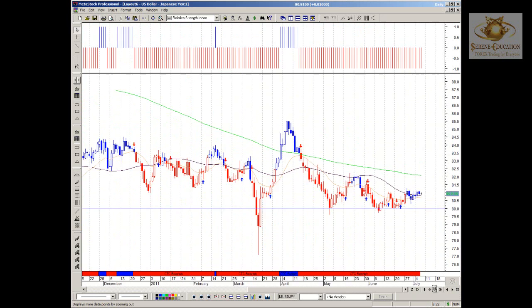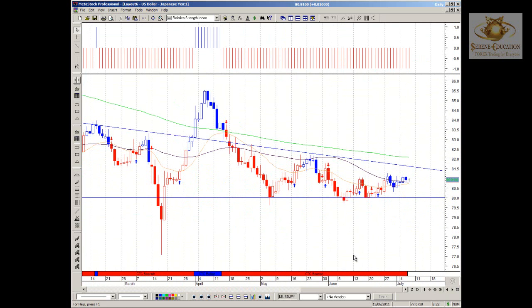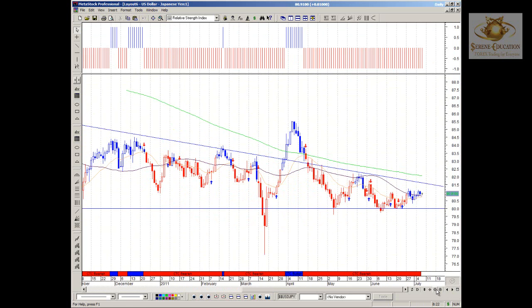We know that overall this trend is negative. We're in the consolidation range over the past since September of last year. So it's almost going on a full year. We're 3 or 4 months short of a full year. It's just been consolidating in this range to the downside.